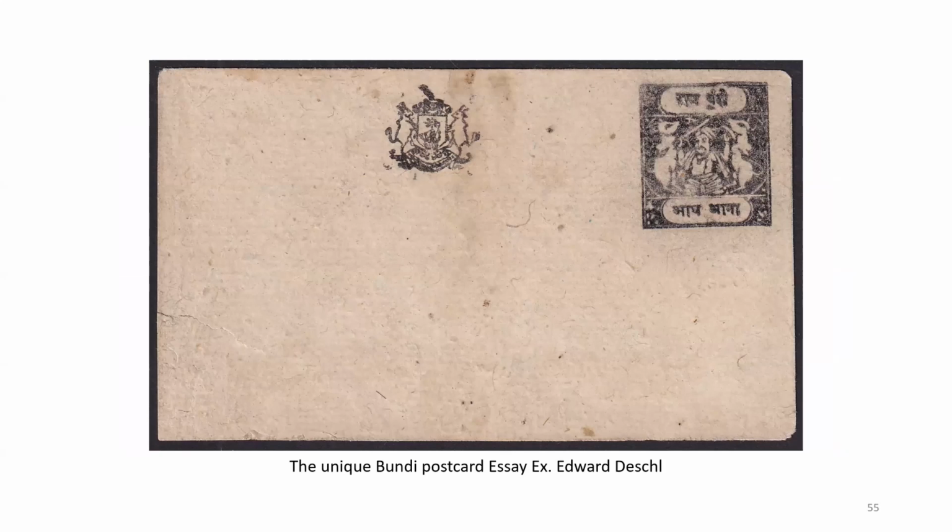Here we have the unique essay of the Bundi postcard. Bundi never issued its own postcard. Well, actually, I take that back. The state did issue postcards, but nothing to do with this design.